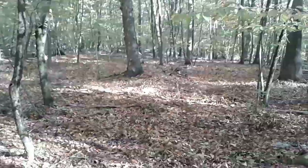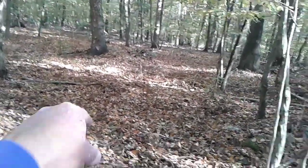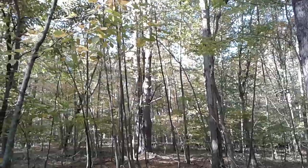Hey, wasn't too bad. After you get over that thing, it drops down. That was a hill we had to climb for like a half mile to get down to the road. Man, wait till you see that pine tree there. It is a three-legged pine tree.